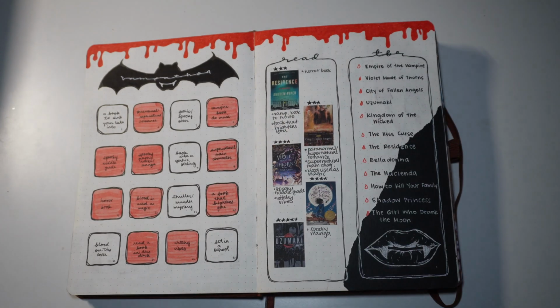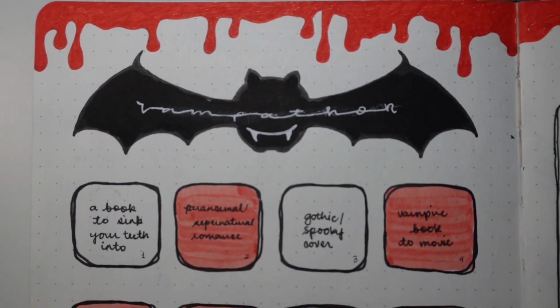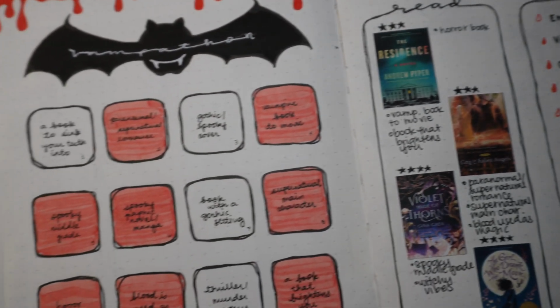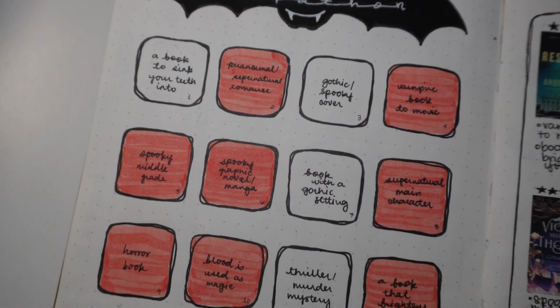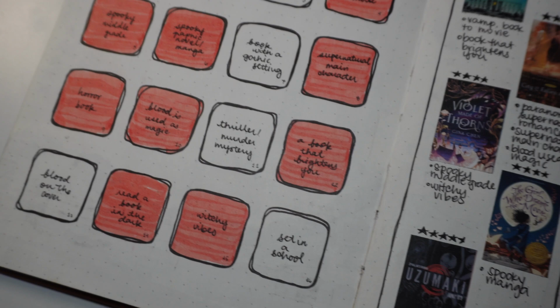And then I did my very first Vampathon spread for 2022. I also really enjoy how I did this. If you're not familiar with Vampathon, it's a readathon that some girlies here on BookTube host in October. All of the prompts are here on the book bingo, and you try to get a bingo every year, which is just a fun way to participate in a readathon.